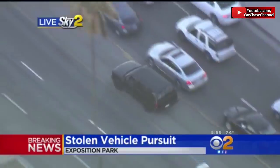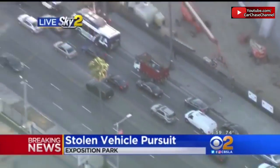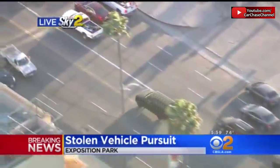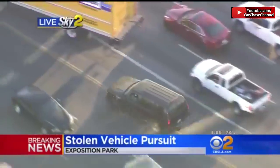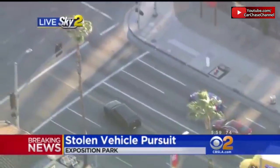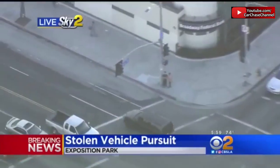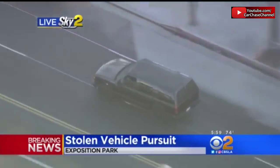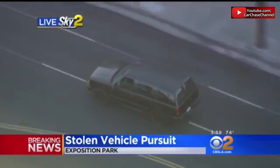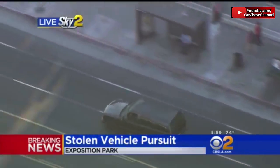All right, we want to mention that you are watching CBS 2 News at 6, and that is our Stu Mundell overhead, a pursuit that we've been on for at least 45 minutes now. I would say this stolen Tahoe is in the Exposition Park area of South Los Angeles. We have seen this vehicle go in and out of traffic, pick up speeds, drive erratically, make turns, driving in the wrong lanes. The Harbor Division of LAPD was able to lay a spike strip. The vehicle went over that spike strip. We know that at least one tire has been damaged. We believe in the front.